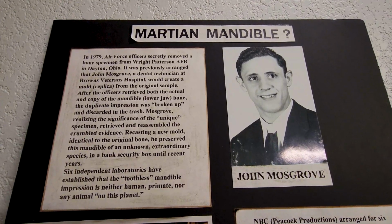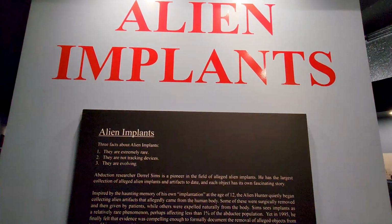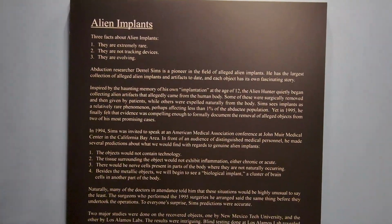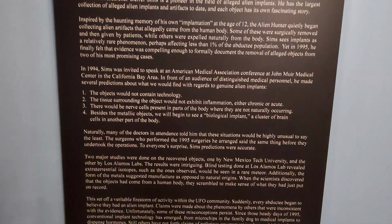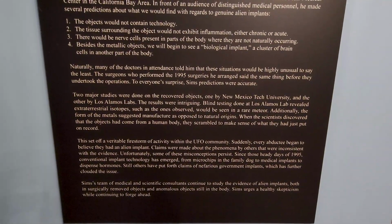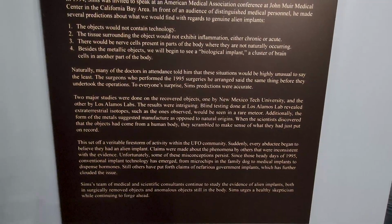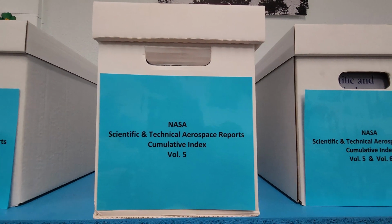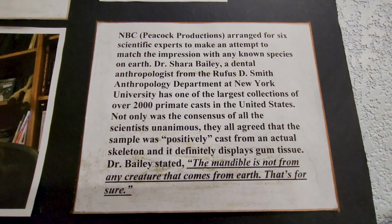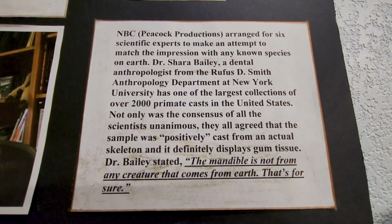Then there was a panel on alien implants by Daryl Sims, who claimed to have been implanted himself as a child. He did speak at an American Medical Association conference, so there must be some sort of validity to his work. I mean, in 2 medical cases, there were researchers who found materials inside the alien implants that were related to rare meteors. If that makes you feel uneasy or skeptical, rest assured I feel the same way.